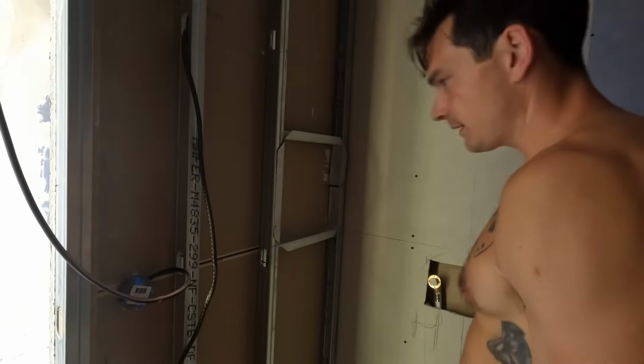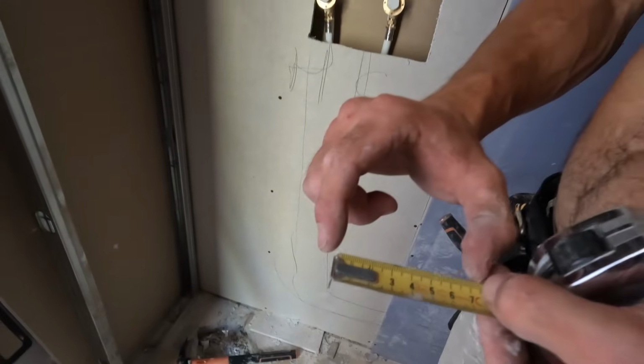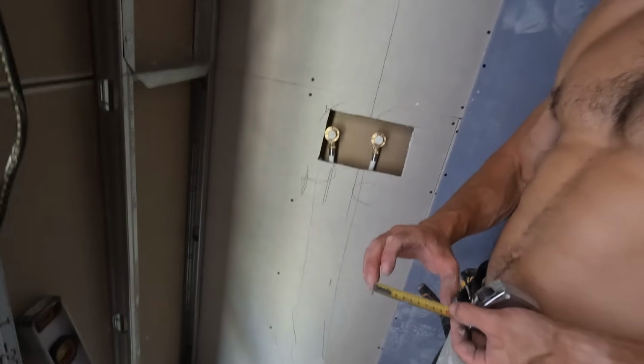What is it? Where's my tape measure? Show you. It's going to be like that deep. That's fine. Normally we make them about 100, so. But we ain't got the width in the wall yet.